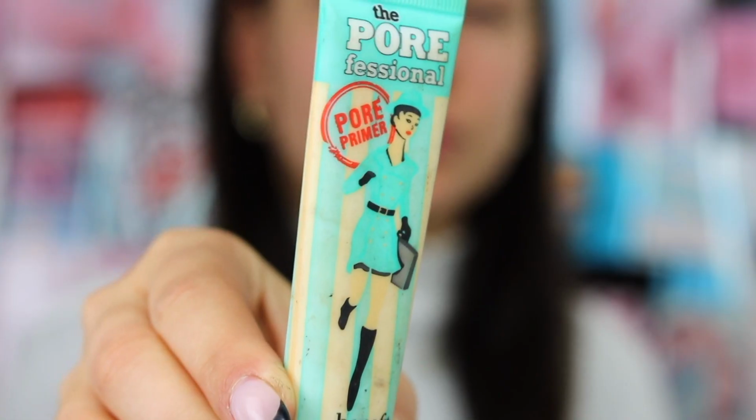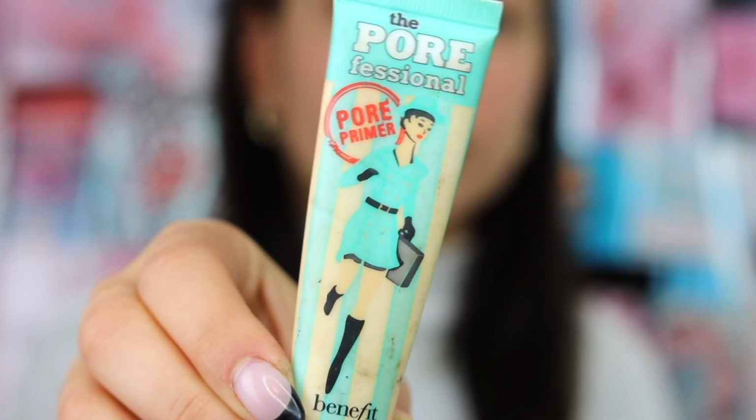Okay, it's time for priming. Mine is nice and loved, very used. It's the Professional Primer from Benefit Cosmetics. This is my absolute favorite primer of all time. I don't think there's one that could ever come that will change my mind, but when that day happens, I will for sure let you guys know. So again, back with my dime size amount.